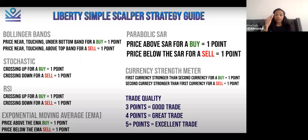They might make a mental note. They might not show you this point system, but in their minds, they're saying, okay, if these confirmations add up, I'm going to give you the quality of this trade. I'm going to see if this is a good trade, a great trade, or an excellent trade. So let's say if 3 of these points add up and it's a good trade, that might mean I might want to wait till something else comes and it's 5+ points.